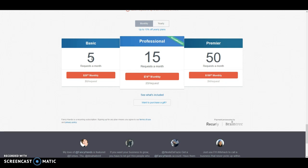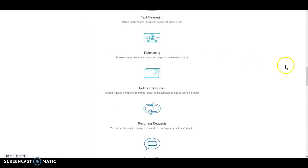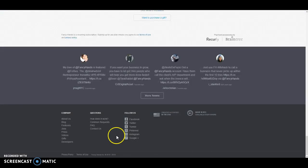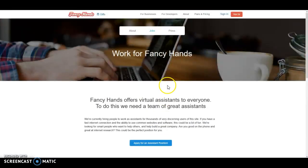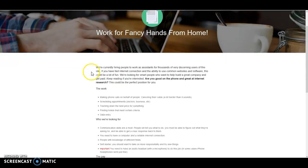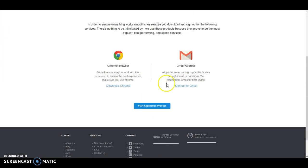You have to be familiar with Google. You need a Google account because it links to your Google account. And on the Fancy Hands website, you would scroll all the way down and click on jobs. You would apply for an assistant position. They're going to give you a test task to complete. And if you completed it correctly, they go ahead and approve you, and you start your application process.